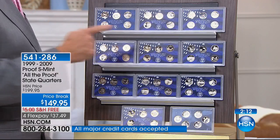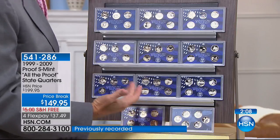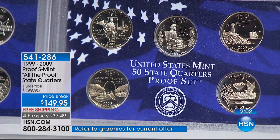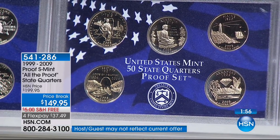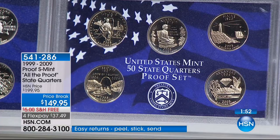But what I have not sold millions of is this set. And the reason is there's not millions of these sets to sell. If there were, I would try. That's why it's so critically important for you to understand, when I have enough to actually spend some time, I can talk about the quarters. It's been so long since I've been able to talk about quarters.